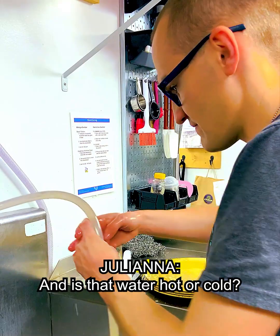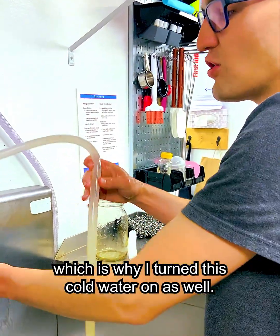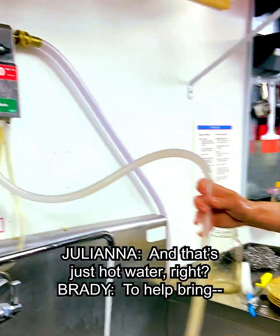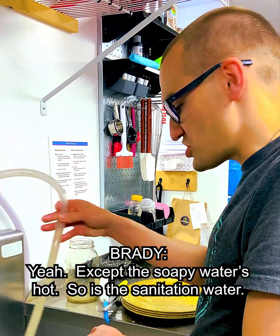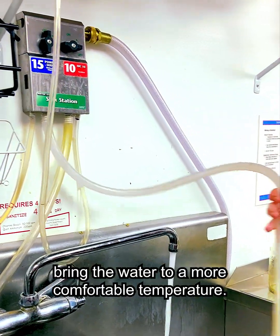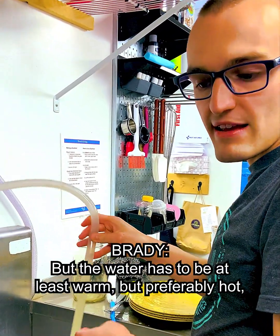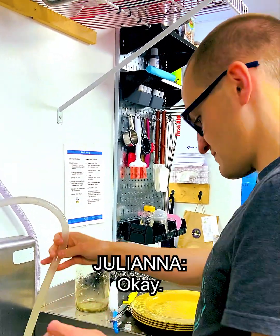And is that water hot or cold? The water is actually hot, which is why I turned this cold water on as well. And then you add cold water? Yeah, the soapy water is hot. So is the sanitation water, which is why I turned on the cold water to help bring the water to a more comfortable temperature. Because otherwise it would hurt your hands, right? Right, it would. But the water has to be at least warm, but preferably hot, to help kill the germs. Okay.